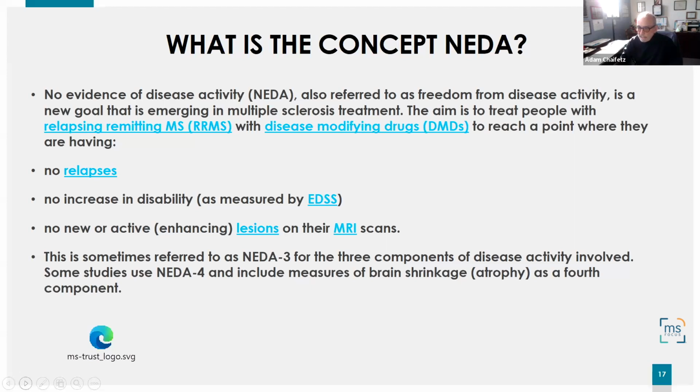So is this concept always attainable in patients? And the question is, hopefully. We hope to get a patient on a drug that works for them and prevents these things from happening. But if you do have a breakthrough, meaning you have relapses or increase in lesion activity, then these would be clinical reasons for your provider to consider doing a switch.